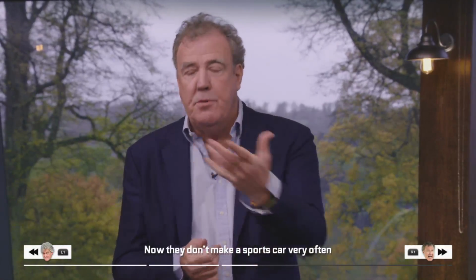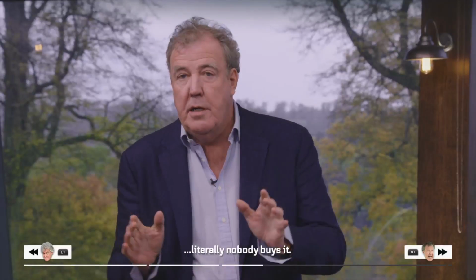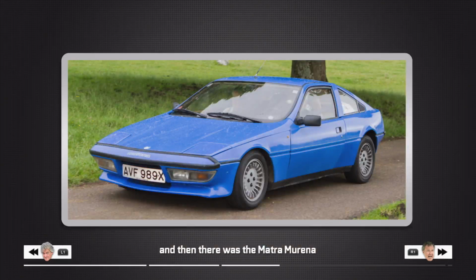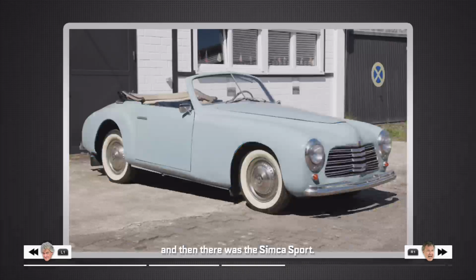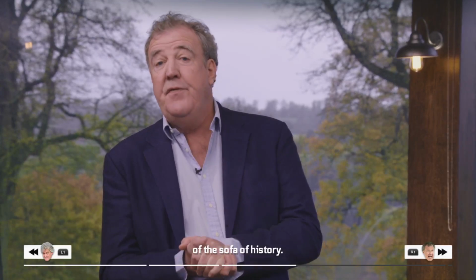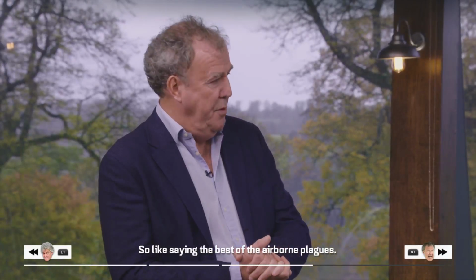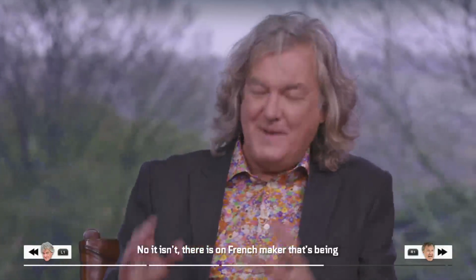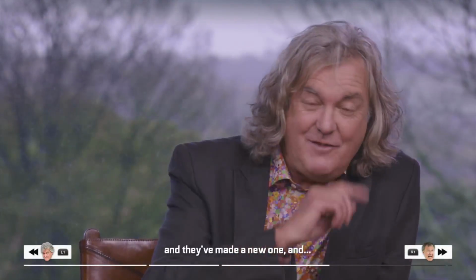Now, they don't make a sports car very often, but when they do, literally nobody buys it. We've had the Venturi Atlantique, and then there was the Matra Murena, and then there was the Simca Sport. And all of them fell down the back of the sofa of history. Yeah, but you're conveniently forgetting to mention the best of the French sports car makers. Well, that's like saying the best of the airborne plagues. No, it isn't. There is one French maker that's been consistently good at making sports cars, and they've made a new one, and I've been testing it.